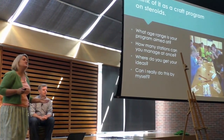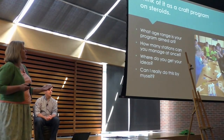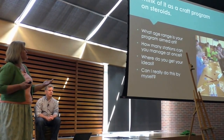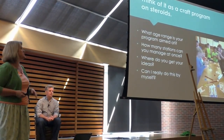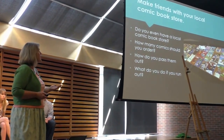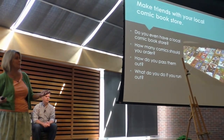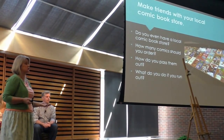You need to do all of the same kind of planning that you would do if you were doing a craft program. You just want to incorporate as much as you possibly can. So my first step is always to make friends with my local comic book store. First, find out, do you even have a local comic book store? There are lots of communities that don't.